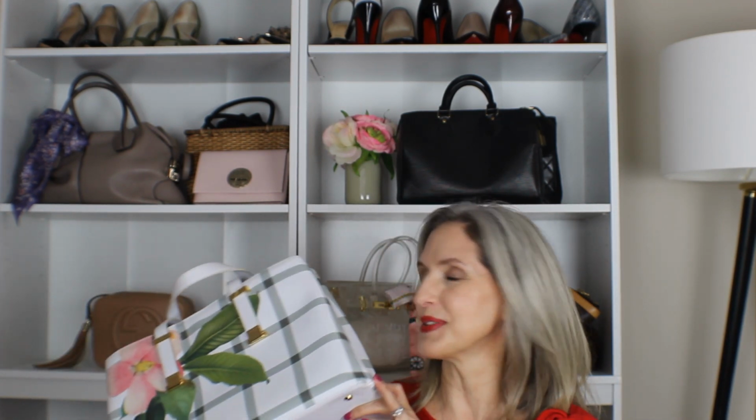Now that said, I do love having it on my shelf because I think it's gorgeous to look at. It's almost like a little work of art, and I keep it up there. It's always in the background of my videos, and I have to say I do enjoy looking at it on a regular basis. Using it though is another matter, so I don't really use this bag very much.